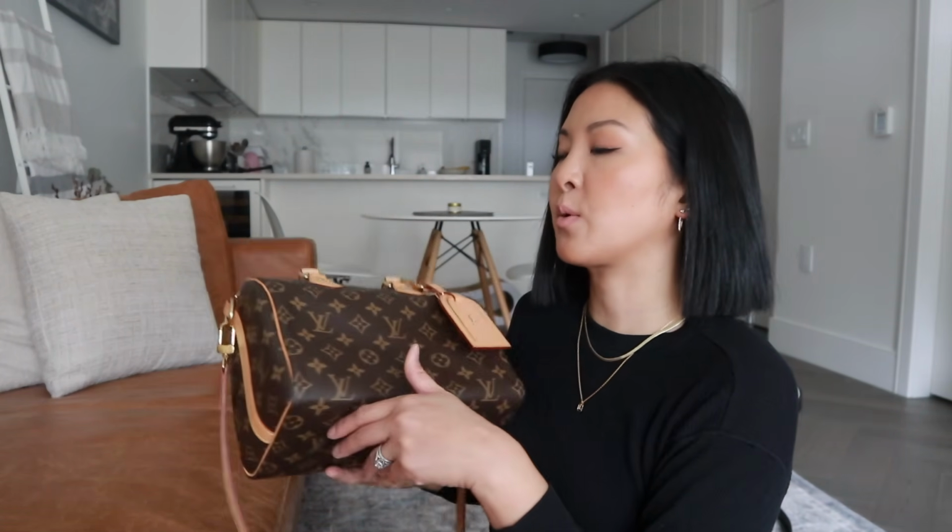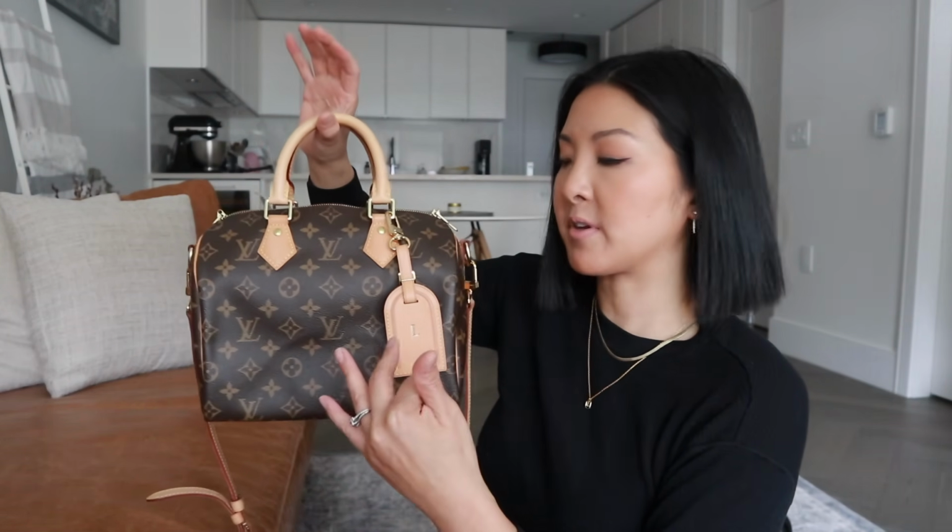I do really like that it's lightweight. It is extremely lightweight. I do have an organizer in it, which adds a little bit of weight, but in general, because it's canvas and there's a minimal amount of leather on there, it's fairly light and it's decently comfortable if I pack it with everything.